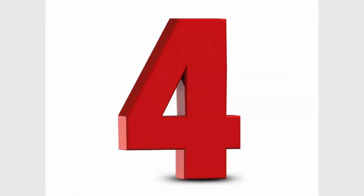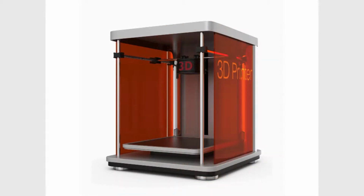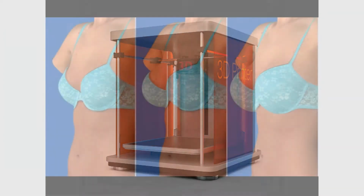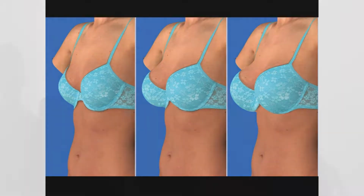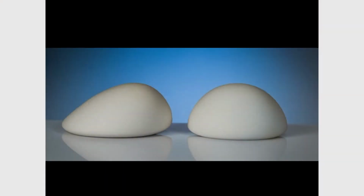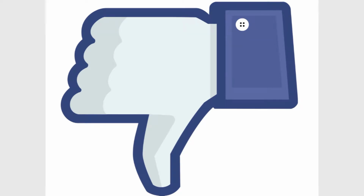Number 4 is one that I'm increasingly excited about, and that's 3D printing. And we haven't really seen the true impact of 3D printing in plastic surgery, but the concept that was put forth in 2014 was one of making custom body parts. And custom breasts and breast implants has come up where we can create the absolute perfect right-sized implant for women. Unfortunately, the materials that you can print with the 3D printer aren't really very good yet. So I'm giving that one a thumbs down for now.